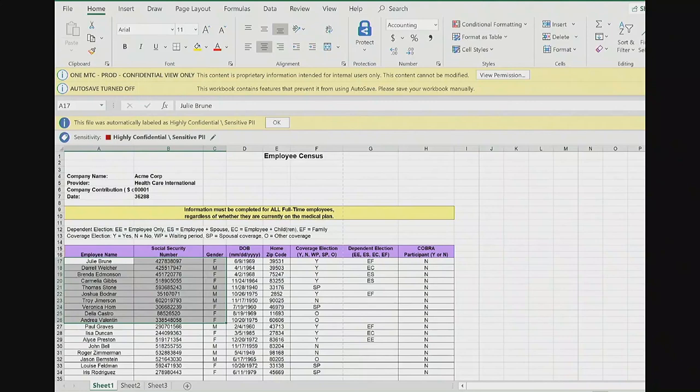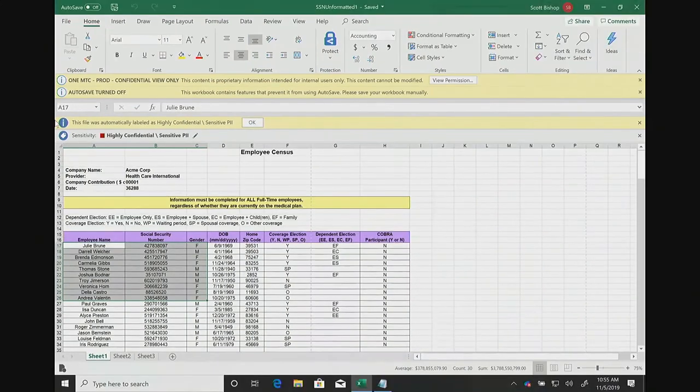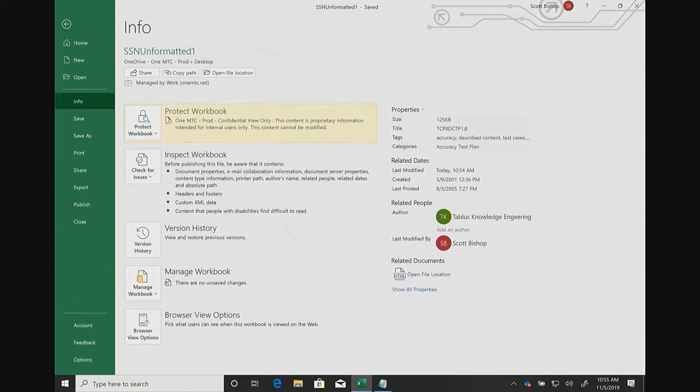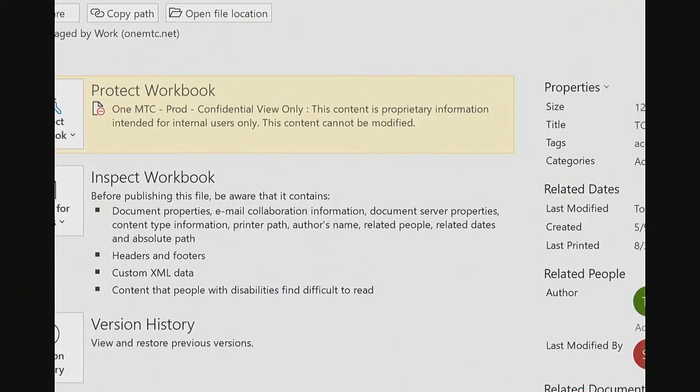Right? Now, if I were to take a look at the actual file, let's go to the file here. I can take a look at information, and I can see that a protection policy has also been put forth here. So this protection policy is restricting that only the user that created that file now has access. There could be admins that have access as well, but now the user is going to be continually prompted to clean up this file. Right?